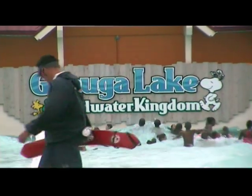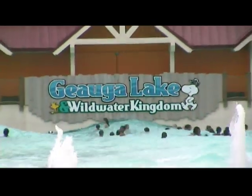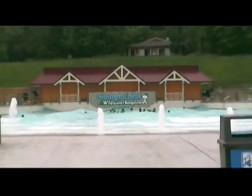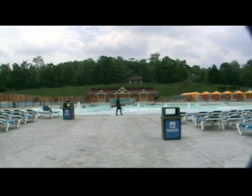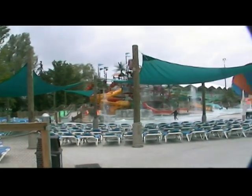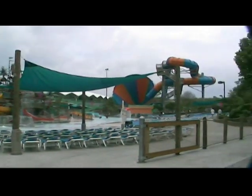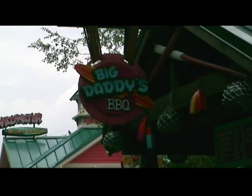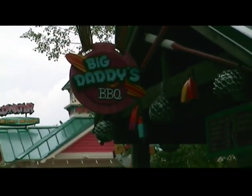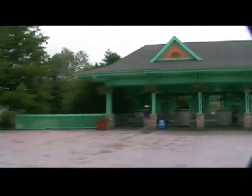And the wave pool was a quite nice wave pool. It's a little bit smaller than most wave pools, but it was still a fun wave pool. And also, they can change up the way that the waves are made too, where they come from, the direction. They did have one outdoor grill area and a few other eatery stands and a little bit of shopping. And that was Geauga Lake.